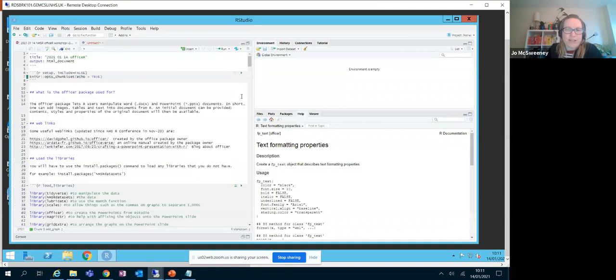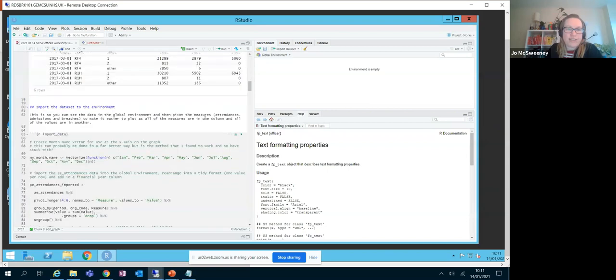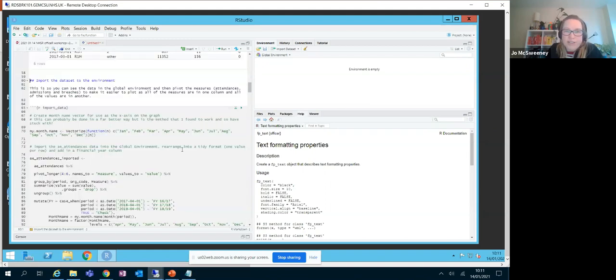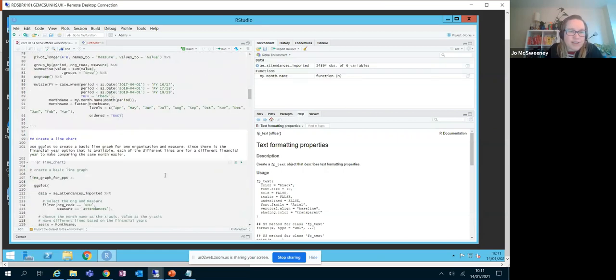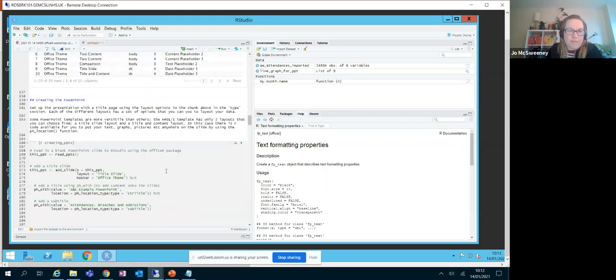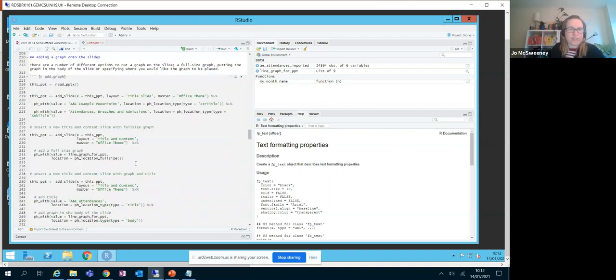Right, I'm just going to quickly run the code that I need and import the data. Loaded the libraries, imported the data, and created a line graph. Right. In PowerPoint, adding the graph onto the slide. Right.